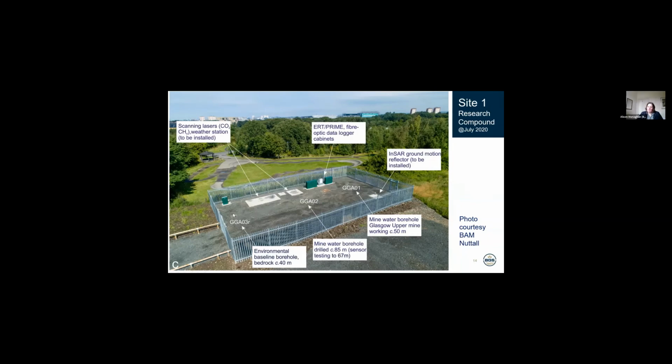In this photograph, if you look very carefully, you can see the manhole covers, which have got 3 of the boreholes beneath them. And then there's cabinets that contain the electrical connections and the data loggers for the cables that go down the boreholes. And then there are plinths there for monitoring equipment that is to be installed. So the ground motion sensing equipment, the near surface gas scanning lasers, and so on. And we also have planning permission and environmental permissions now to install a permanent geothermal infrastructure. So in this compound, for example, there will be a small heat centre going in, and there will be mine water pipe between some of the boreholes to enable heat and flow experimentation within the research facility.